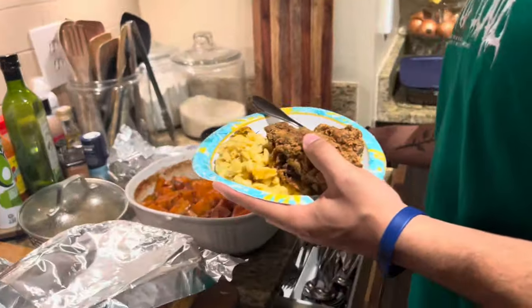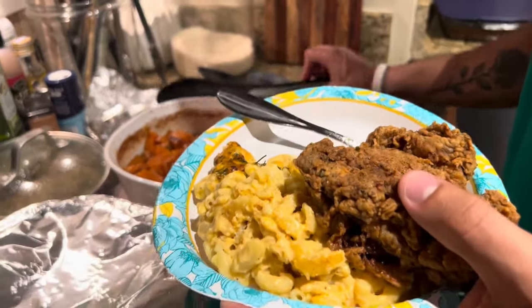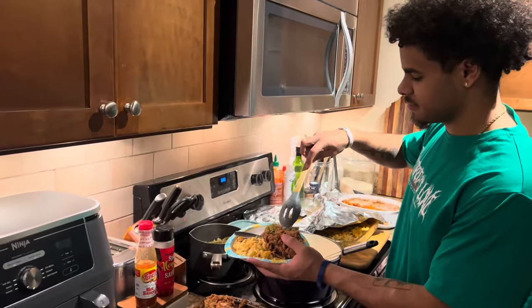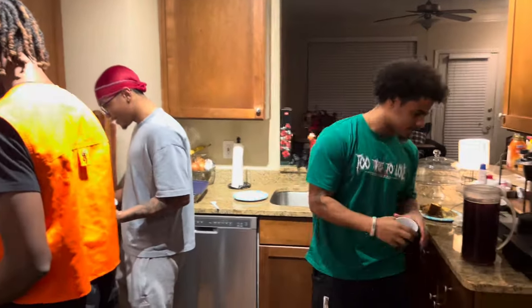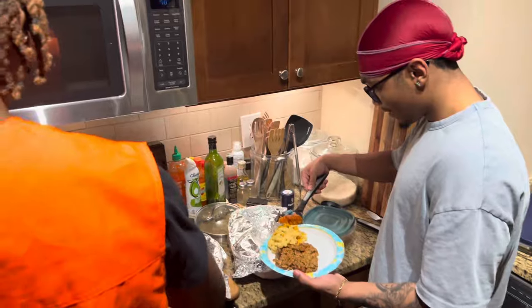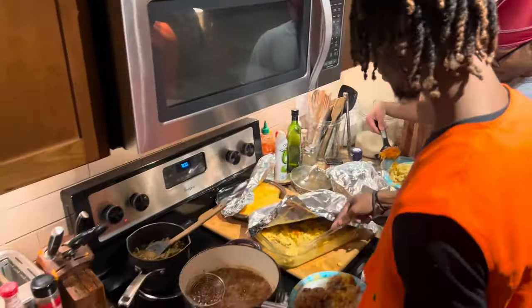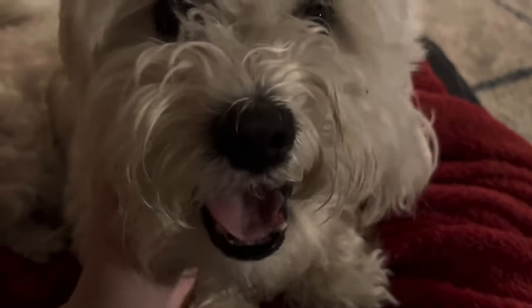These are already done. Cash is already making his plate. Which spoon is it? Whichever one. Not that one. No, that was for this. I'll have to get another one. Cash is getting some sweet tea. Detective, can you give us some more? Yes. If you look closely, you can see all our names in. Let me see here. Don't worry, it says Scuba.